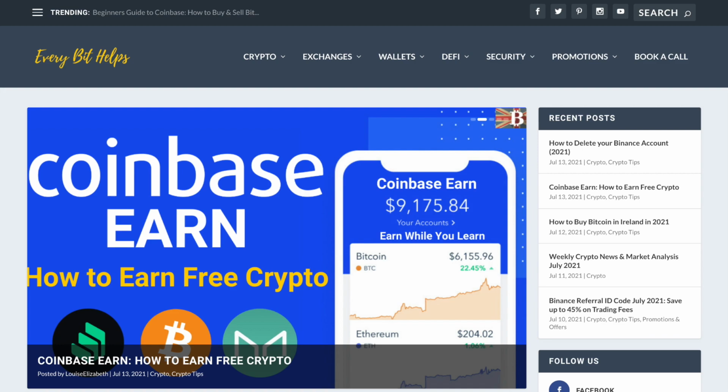So that completes how you can earn free crypto with Coinbase and Coinbase Earn.